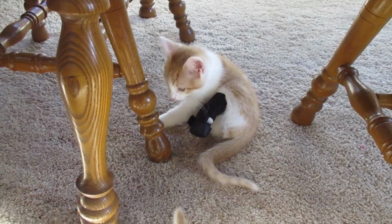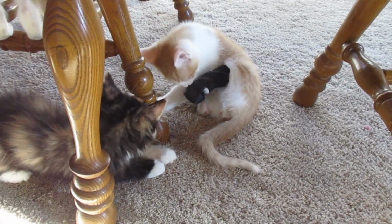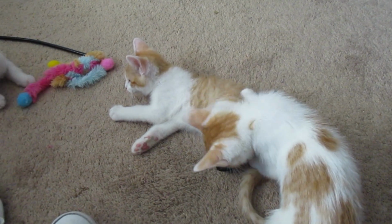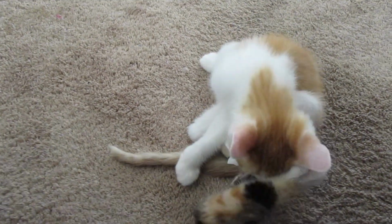As you would expect from some kids at this time of year, they might not be as appreciative of their gifts as the adults who made them for them. He works hard to try and get that thing off his leg, as did his brother and his 2 sisters. They're more than happy to help him try and take it off.